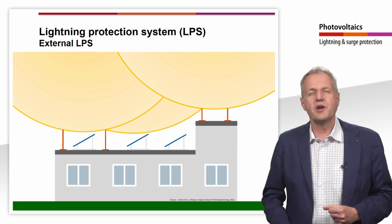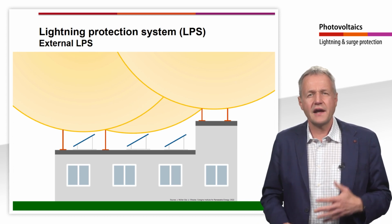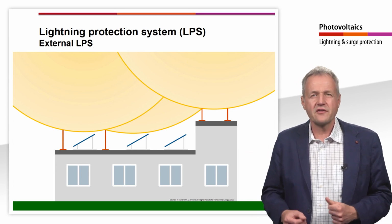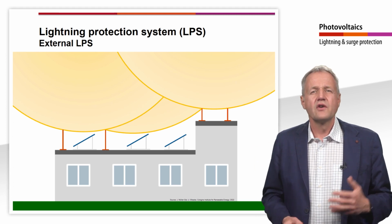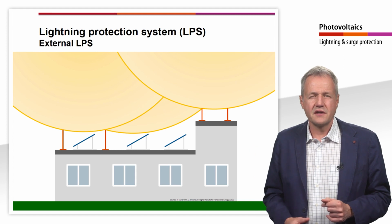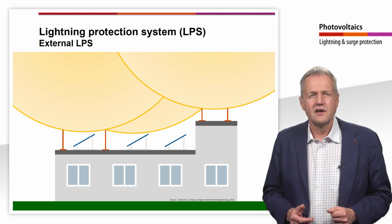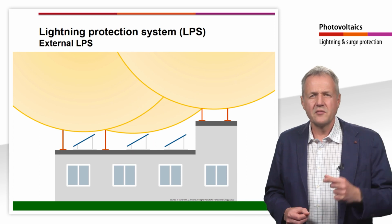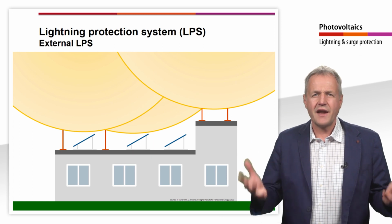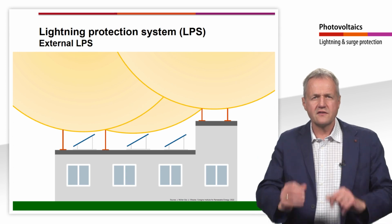The planning and implementation of an external lightning protection system is carried out by lightning protection specialists. First, various risk factors are used to determine which lightning protection class is required or desired for the building. There are a total of 4 lightning protection classes, with protection system in class 1 offering the highest level of protection. When planning the lightning protection system, the rolling sphere method is usually used.